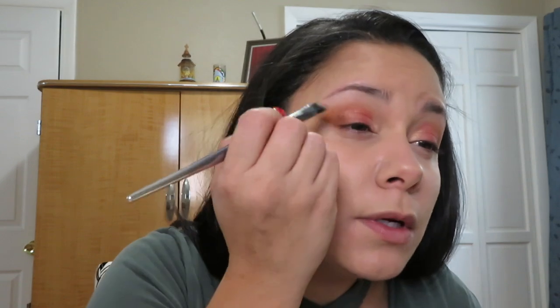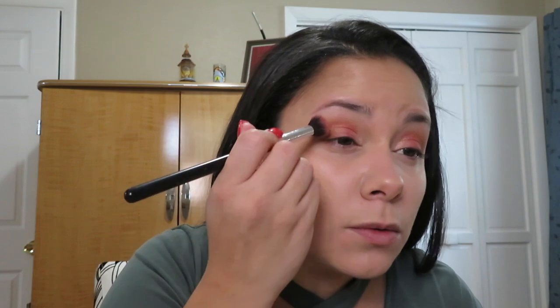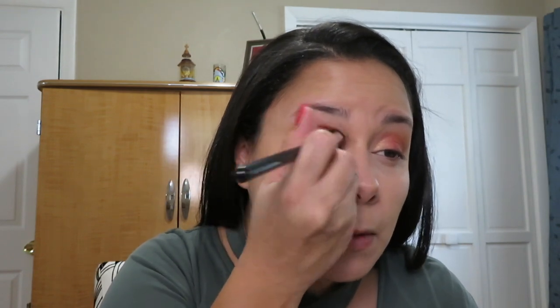There we go. And then after I do all this, I need to pick up a little bit of that brown. And the same brush. I didn't dip it back. I just took what was left in there, and then I'm just going to go back in. Make sure there's no harsh edges. And so the upper line, you see, is already done. I really like these colors.